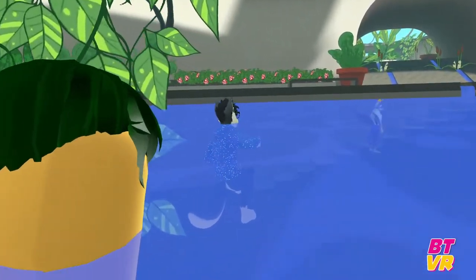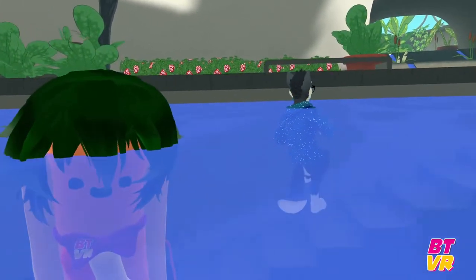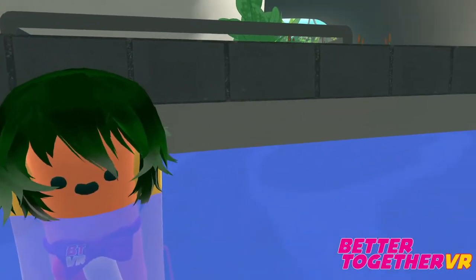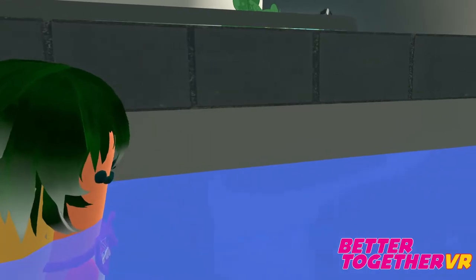How is someone not the shark from last week? If you missed last week's stream, we went to a juice world where we found these awesome baby shark avatars that are fluffy and so cute.